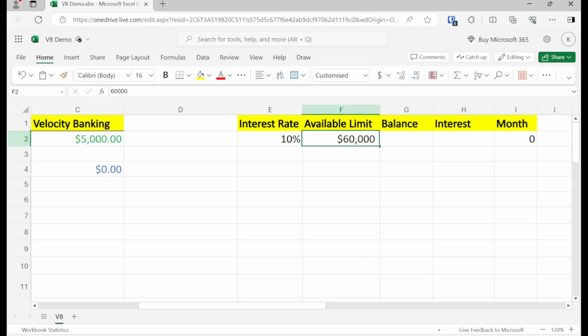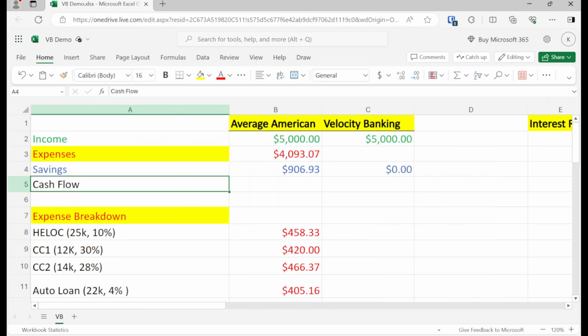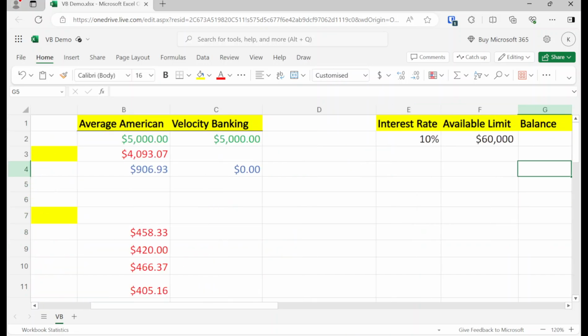Now let's go ahead and assume we have a $60,000 home equity line of credit. Think of it kind of like a credit card, but you can pay anything. You can pay loans, you can pay credit cards. You can't do that with the regular credit card, but you can do that certainly with the home equity line of credit. And here we have a $25,000 balance.